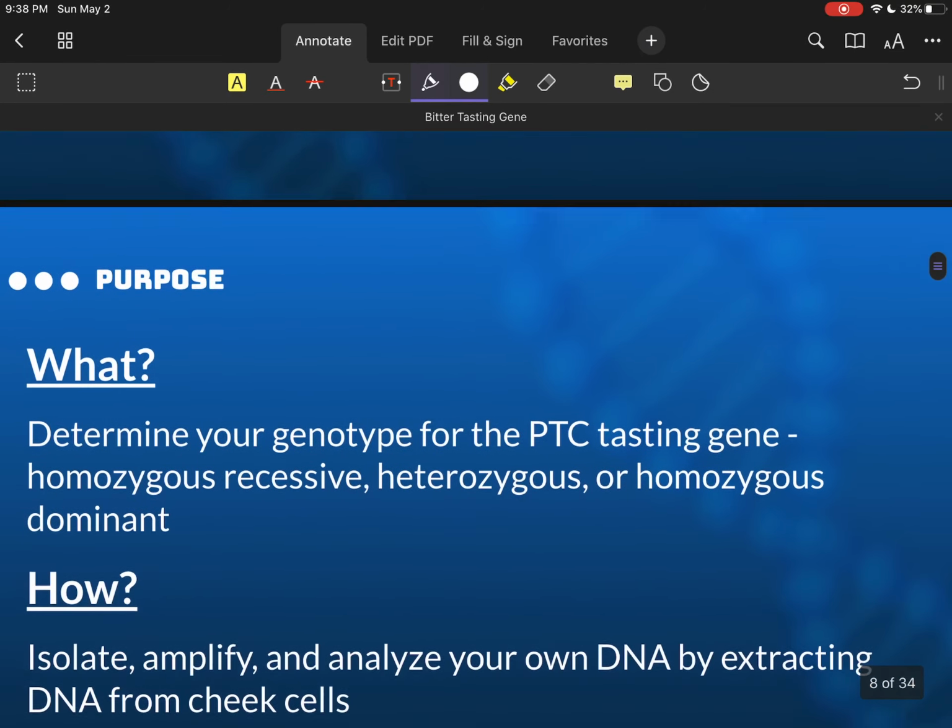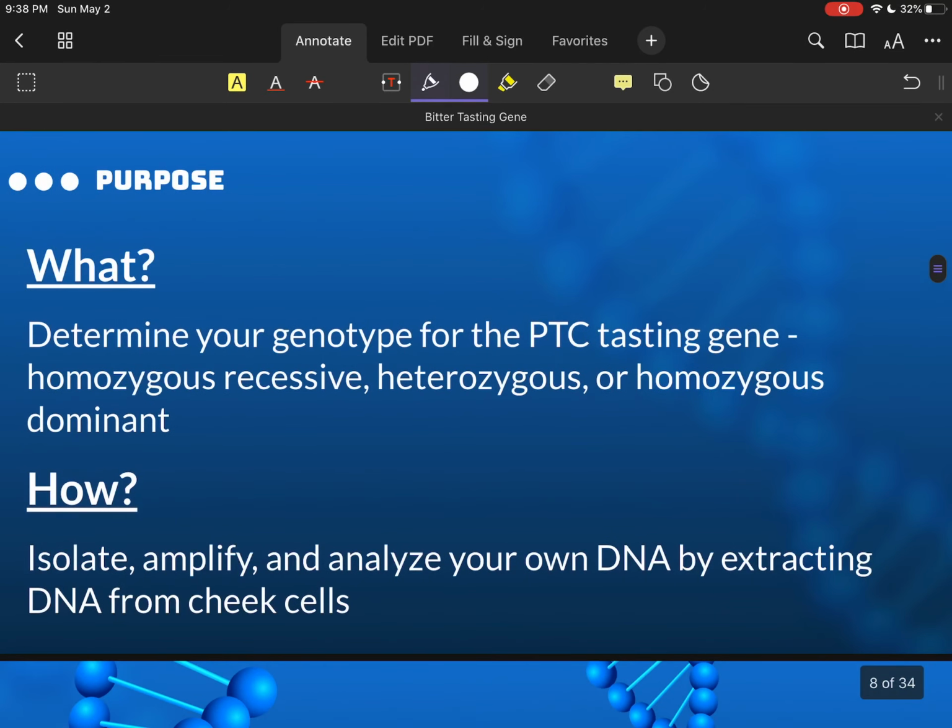So the purpose of this lab is to determine your genotype for the PTC tasting gene, whether you're homozygous recessive, homozygous dominant, or heterozygous. In order to determine this, we're going to isolate your DNA from your cheek cells. We'll amplify it using PCR, and then we'll analyze it using gel electrophoresis.